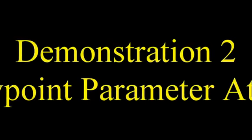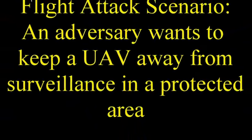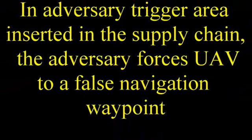Waypoints are key parameters that describe a specific flight plan used to control the navigation of the Gauss UAV. As a result, they offer a tempting target to an adversary to control where the platform would and would not be able to gather intelligence information. This demonstration will show a few alternatives available to an adversary for compromising the waypoints, as well as protections defending against those attacks.